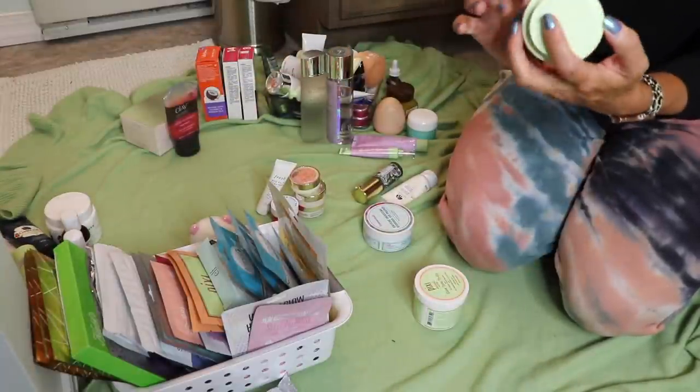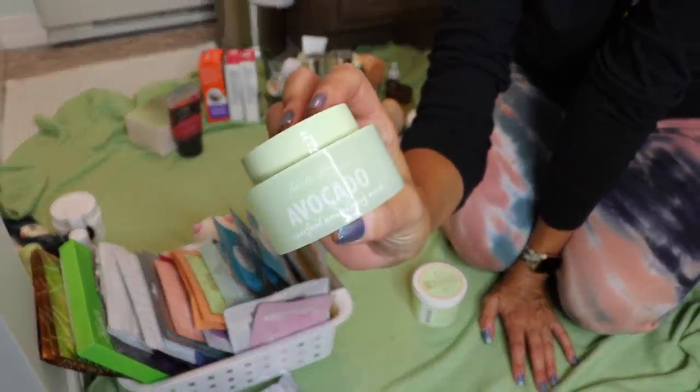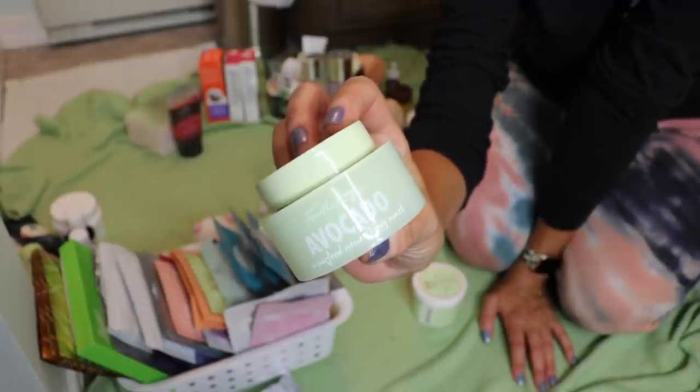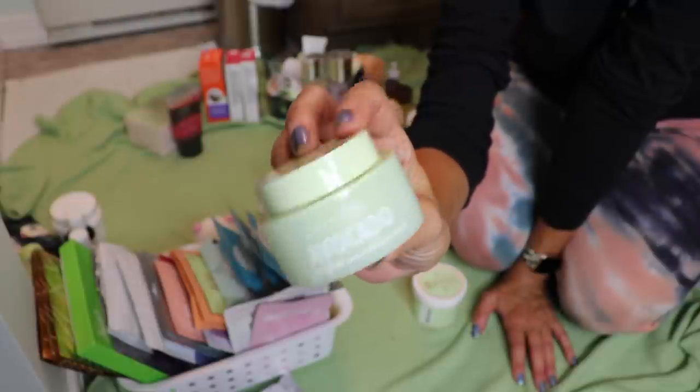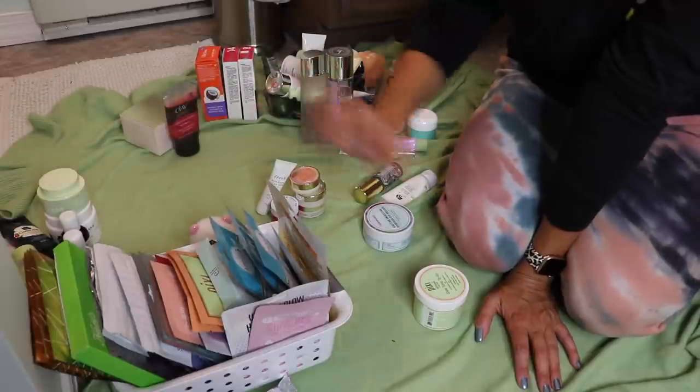All right, what do we have here? The Avocado Superfood Nourishing Mask from Fourth Ray. It was good. I'm more of an acid person than a nourishing, gentle kind of mask person. So I'm going to pass on this guy.